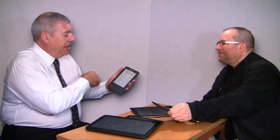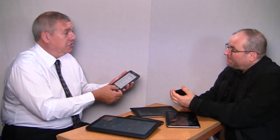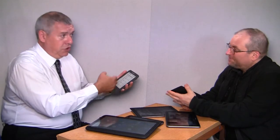Yeah, the only other problem I have with the text-to-speech on this is it's a pity it isn't implemented across the entire interface. One of the great things about reading a digital book is that a lot of these devices have built-in dictionaries. So if you're reading a book and you come to a word you can't understand, you can bring up the dictionary. If only they'd also made that dictionary read the definition of the word out, then I think that would make this a lot better.